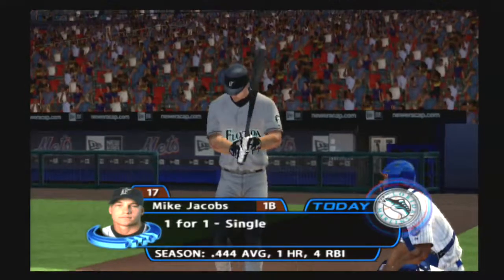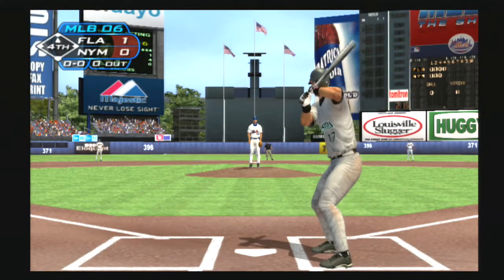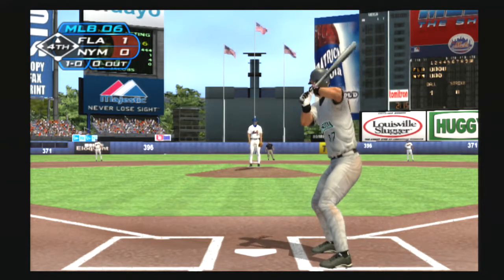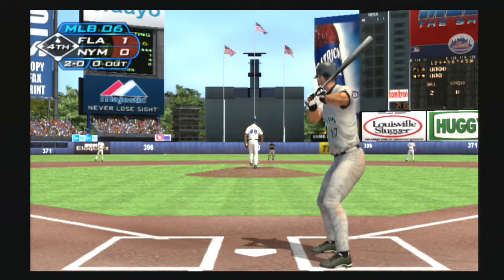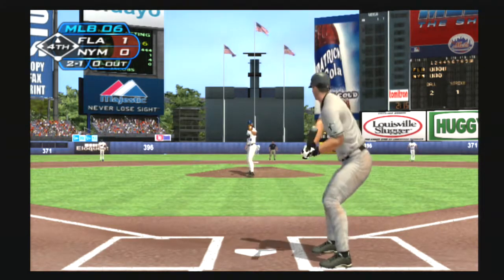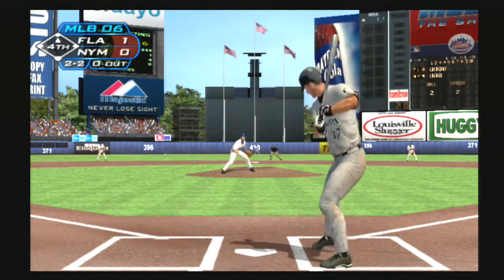Mike Jacobs will stand in now to get us going here in the 4th. Here's a slider that's inside, 1-0. And this works in the outer half of the plate, but it runs a bit too much. Now the 1-0 pitch. And this pitch will miss low, apparently. Okay, it's 2-0. And he gets this fastball over. It's 2-1. And when you're spotting fastballs there, you are tough to hit. Called strike 2.